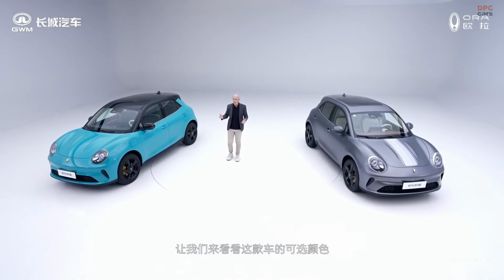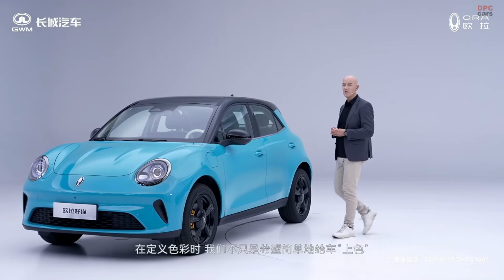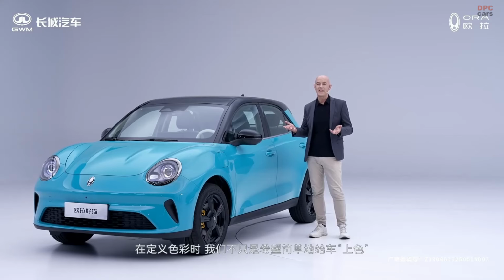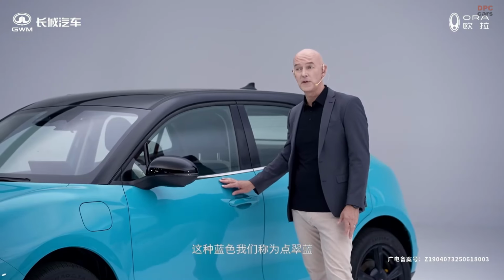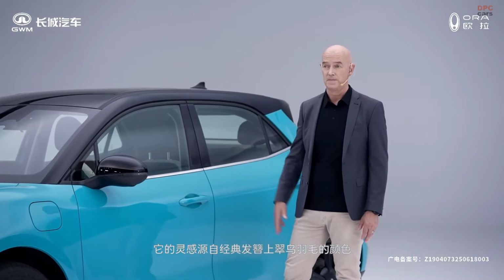Let's take a look at the color options we have on this car. When defining the colors, we don't merely want to paint the car in a color, but rather hope that it can carry memories, evoke emotions. This blue here, we call it Kingfisher blue, and it is inspired by the kingfisher feathers.